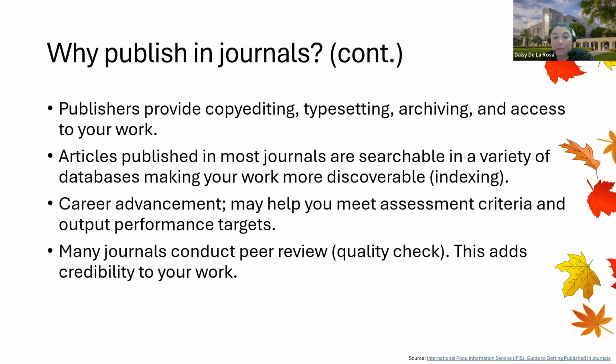Of course, career advancement. It may help meet assessment criteria and output performance targets. So when in academia, if you're going for promotion and tenure, right, publishing is something that is looked at, and they are looking for those journal articles. It's a good thing, but it's also a lot of pressure to publish. And that kind of causes the issues that we'll talk about later with deceptive publishing and predatory publishers and things like that. And of course, the journals conduct that peer review or quality check, and this helps add credibility to your work as it's being reviewed by experts in your field.